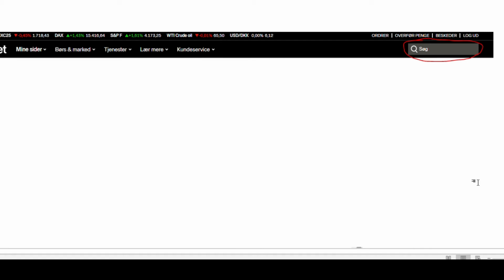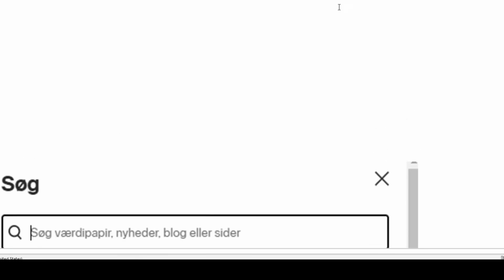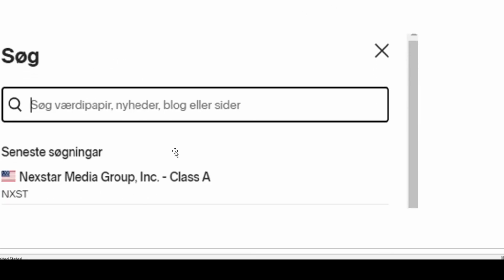If we then turn to questions from the audience, then I have received a rather practical question about how you actually execute an order on Nordnet. So if you want to search for a stock, you log into Nordnet, then you go to the search field here to the right, and once you have entered something into the search field, you will start to see a menu. So if we just use the latest example, which I have just purchased, meaning Nexstar Media Group, you can either enter the ticker code NXST, or you can enter the name of the corporation, and then it will show up in the search field.